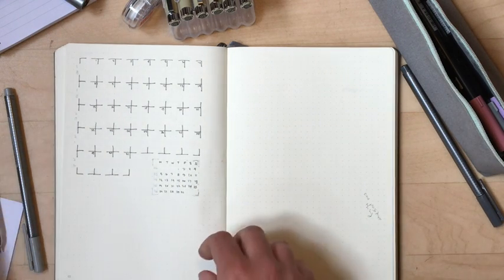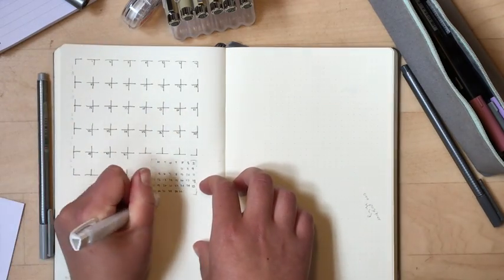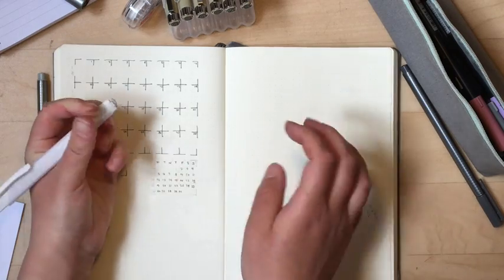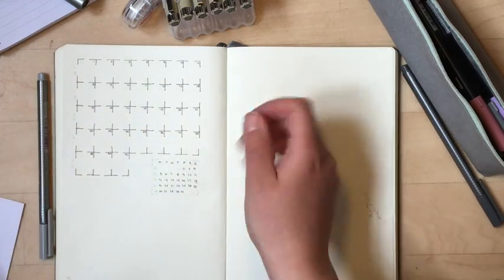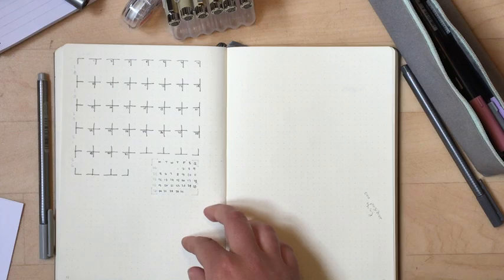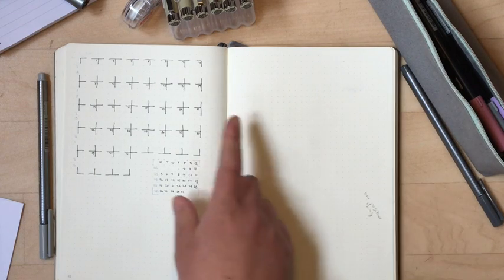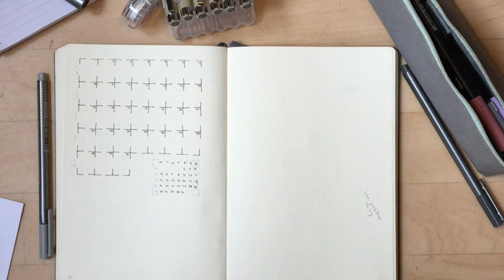Okay, so that is my mini calendar, and I'm gonna go ahead and erase. Oops, and of course I didn't let that dry enough, so I smudged. Oopsie. Oh well. Okay, so calendars, and I'm kind of weird on this. I don't always write the days of the week. I might go back and do it for this month.